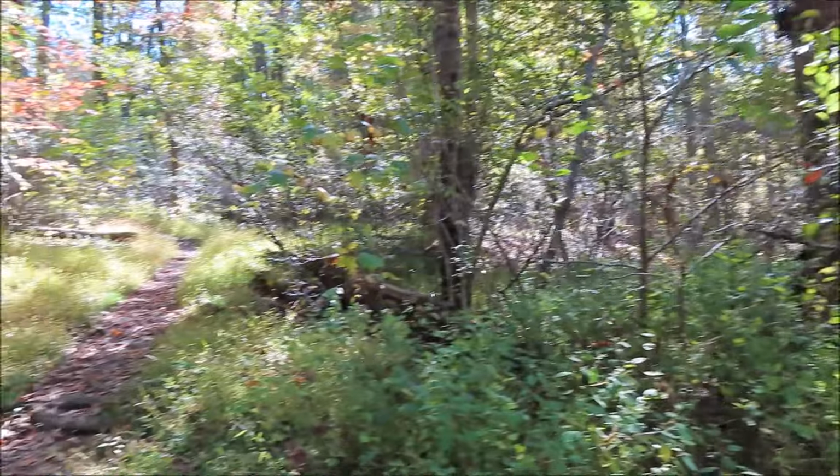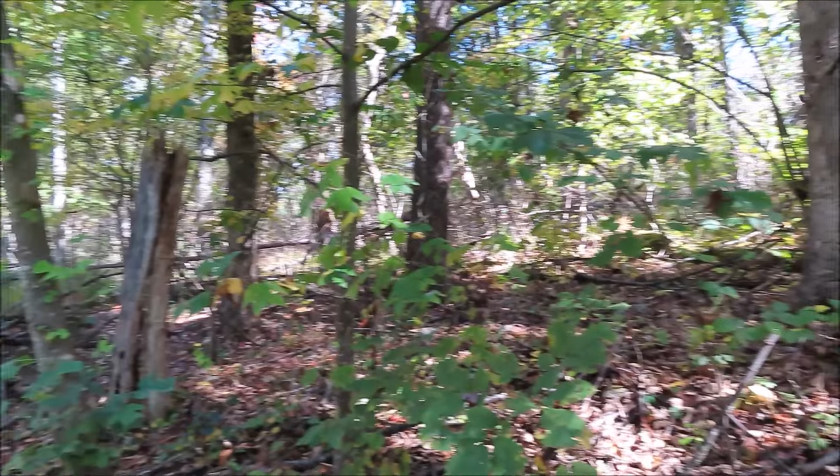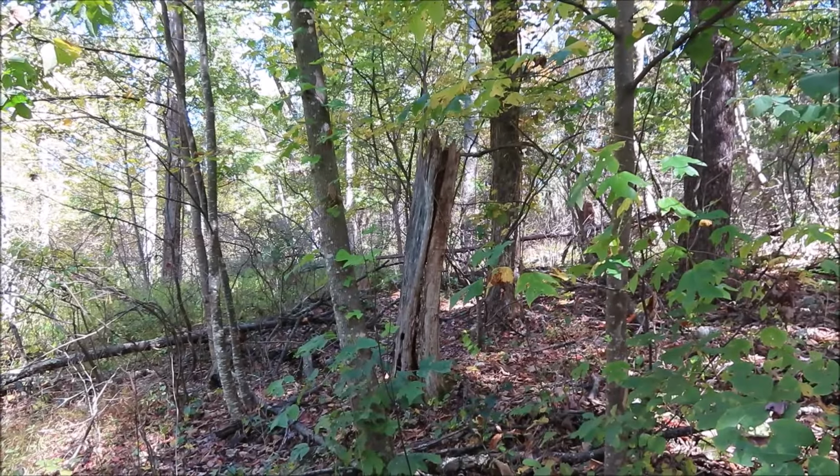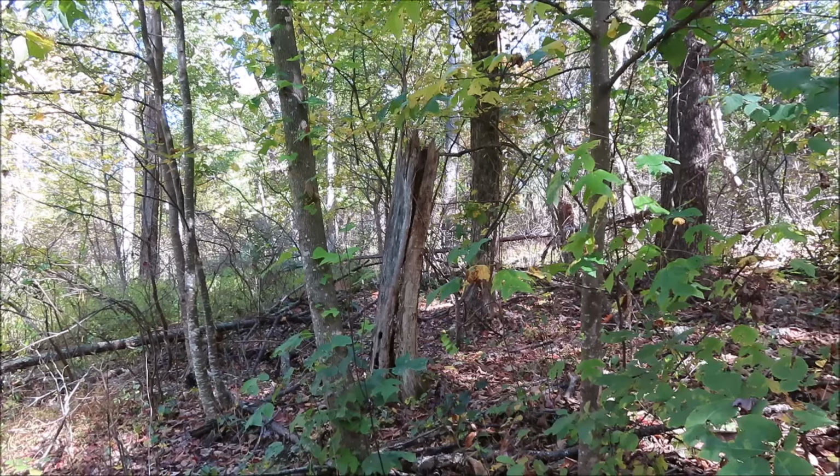And then on the other side of the road, over this way, is where one of the old Appalachian Trail shelters used to be. Over there. I'll point that out when I do the map talk.